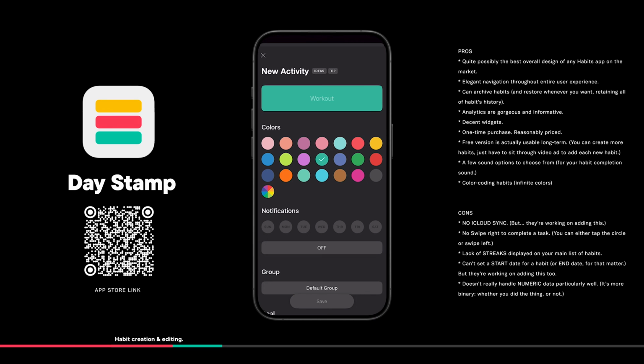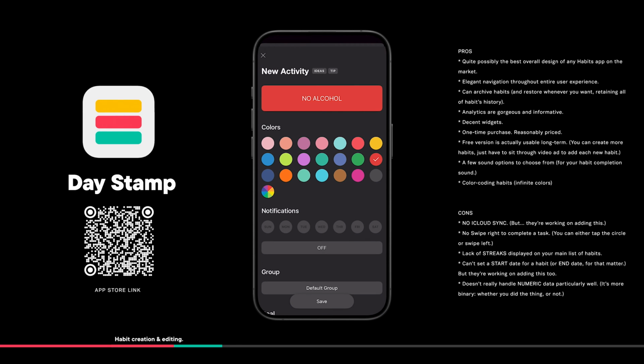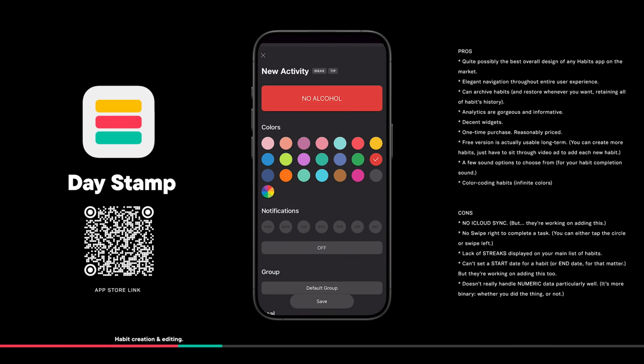But let's go ahead and add in no alcohol. And let's make it red, because this is like a negative. The reason I made this habit red is I wanted to show you that this is technically a negative habit. This is the kind of habit you want to quit, not start. This app does not have a negative habit option, but the next app we're going to go through actually does. Habits can either be something you want to start or something you want to stop doing. So with this one, there's only positive habits. For me, the positive habit is no alcohol. So the negative is a positive, if that makes sense.